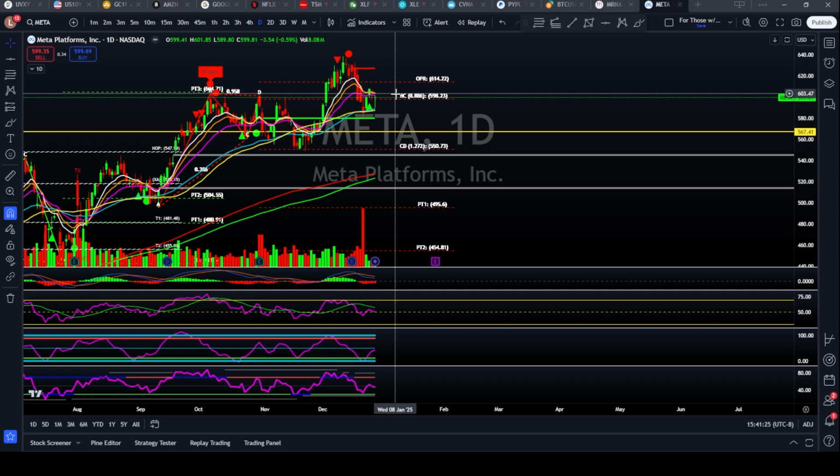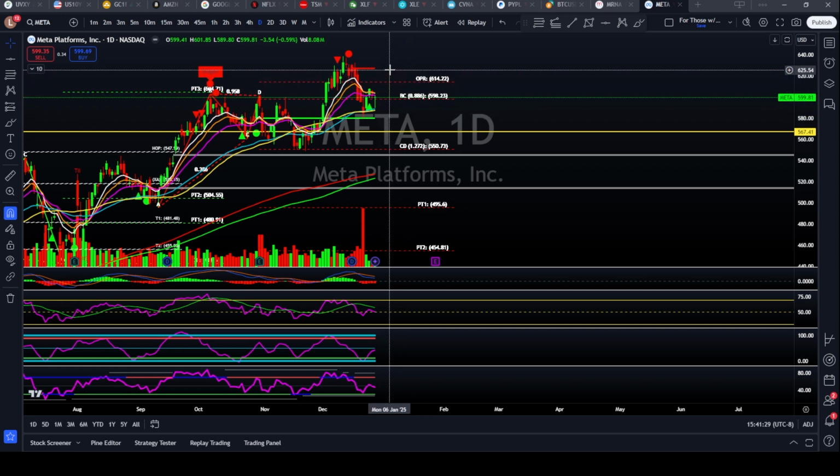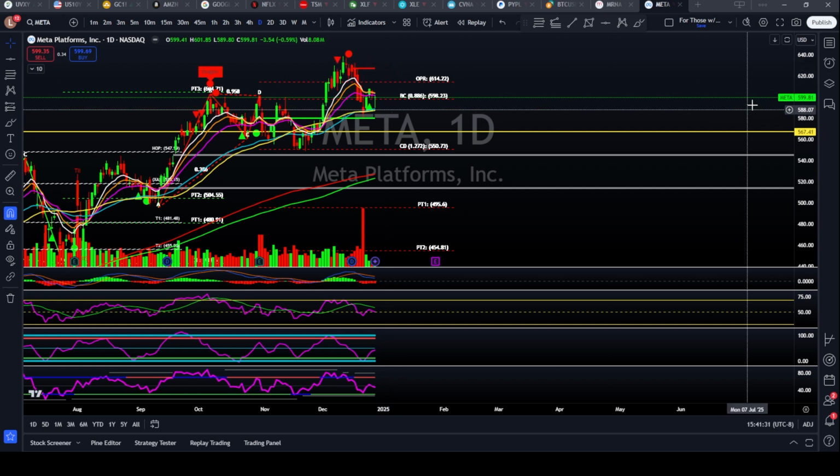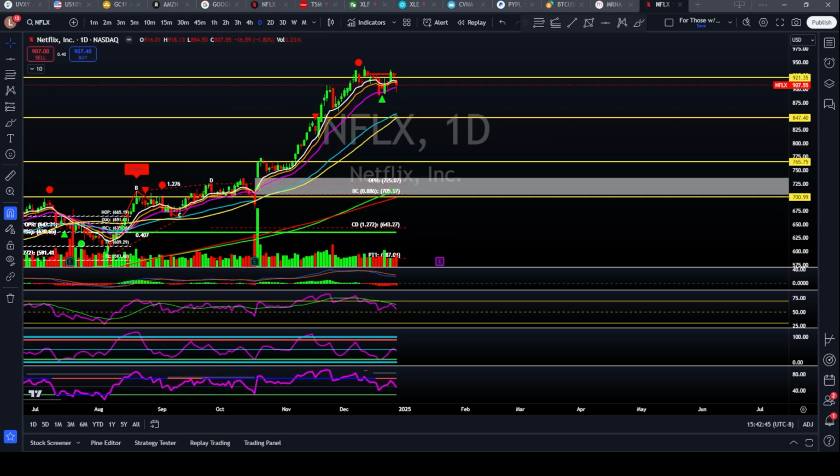Fill that level, then you can see targets towards HSI dot there on 580. Break above it, then you can see levels towards 625 and maybe even the previous all-time high. So definitely keep a close eye out on Meta. Jumping over to Netflix here.